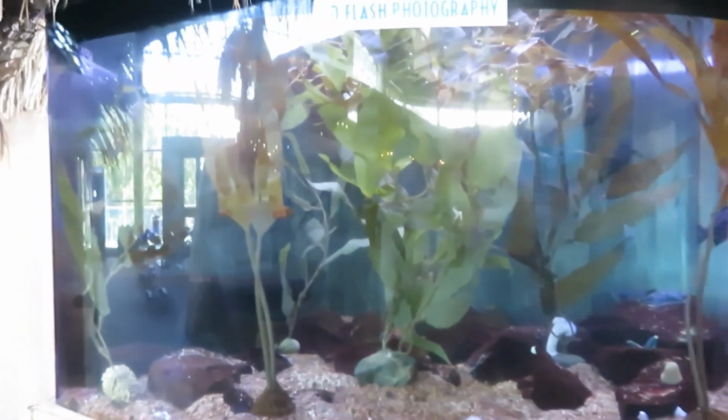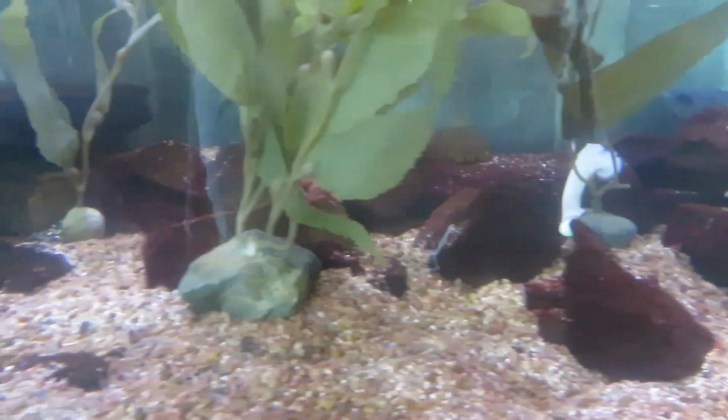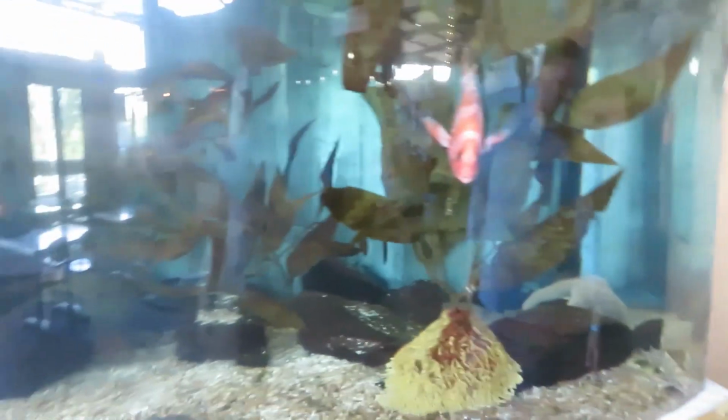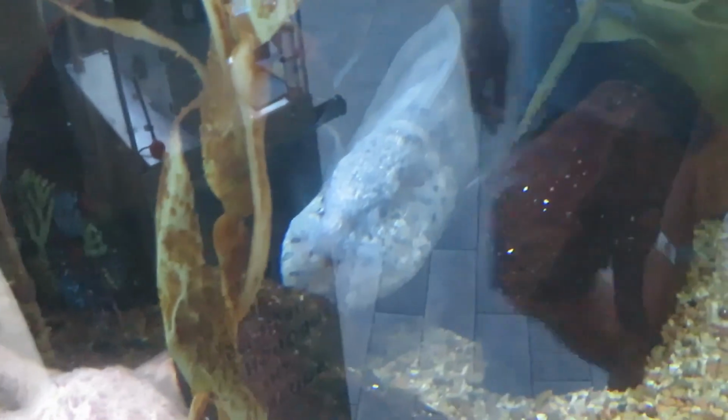I got this tank. We got giant Pacific octopus. Oh, I see the octopus. He's right there. Hard to see him, but you can kind of see his suckers right there. Here, you can see him right there. Got this tank. We got wolf eel. And you see the wolf eel right there.